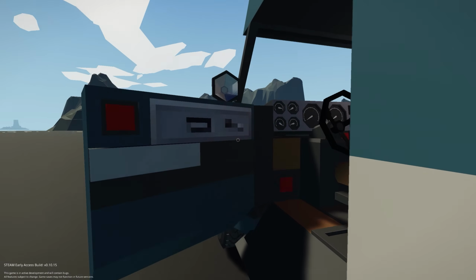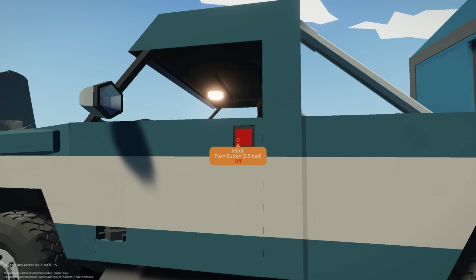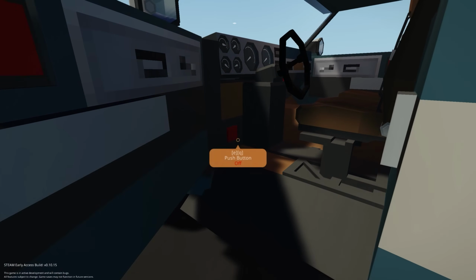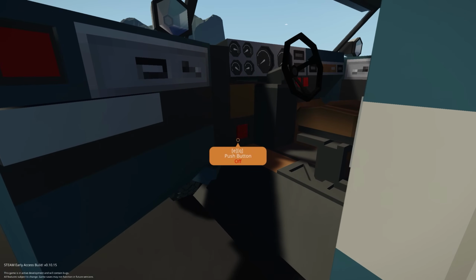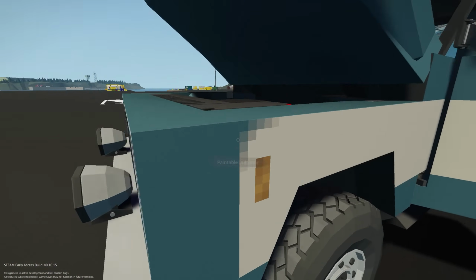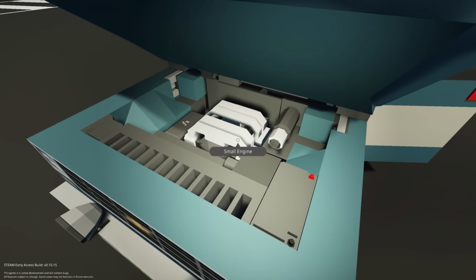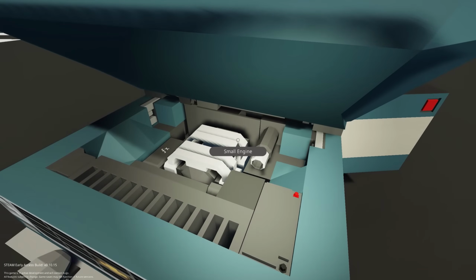I love the sounds it makes. Door. Okay, that's just a lock he's using. Okay, cool. We have a push button. I'm guessing opens the bonnet. Yes, it does. And there you can see we have the engine in there. Everything we have in there, pretty cool.